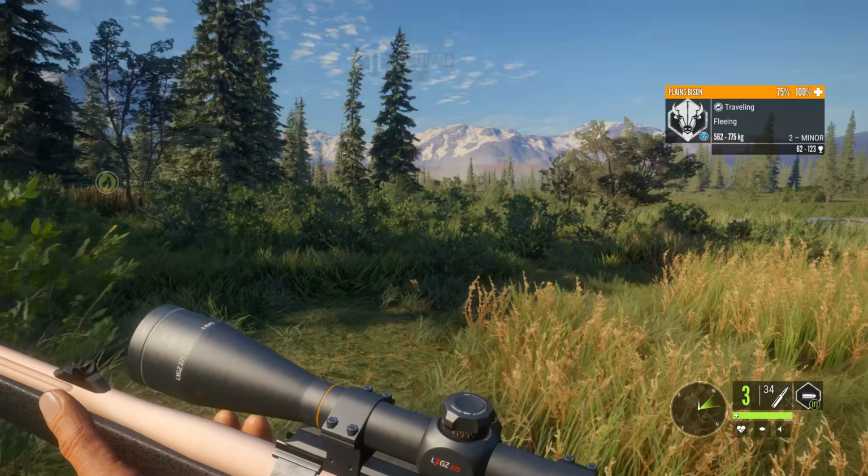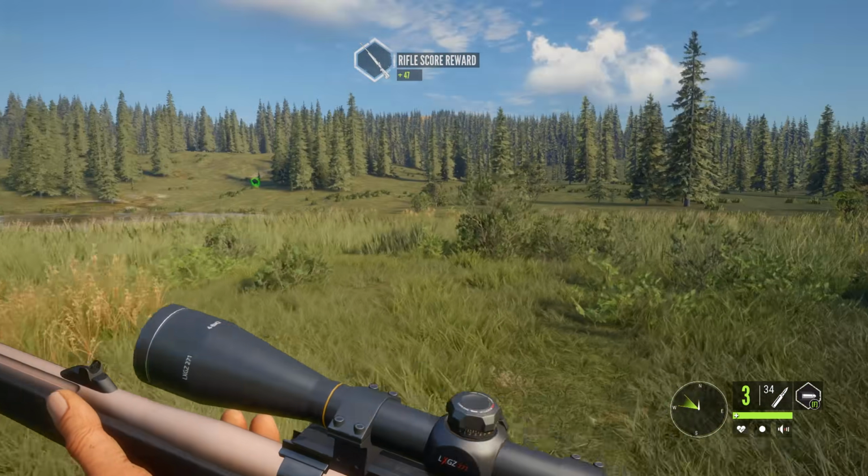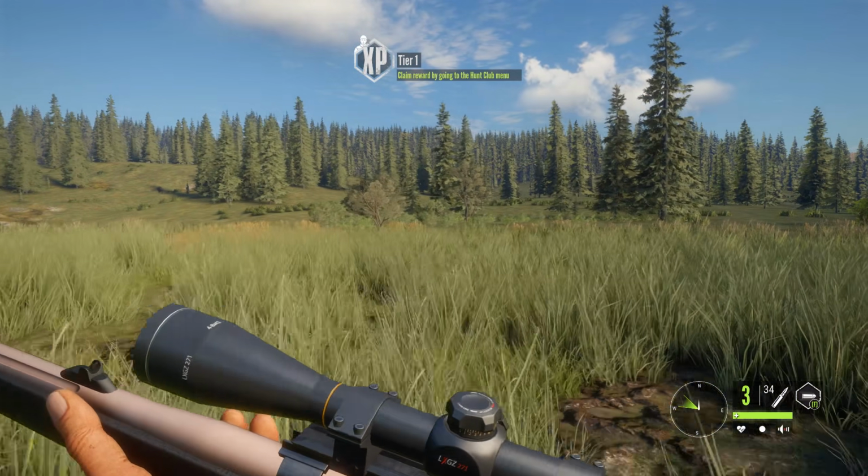So if I spot you from here, I wonder if... There was no poop, by the way. I did have a look around the area. There was nothing around it, so... Just wanted to grab it. See if I can catch up to this guy.